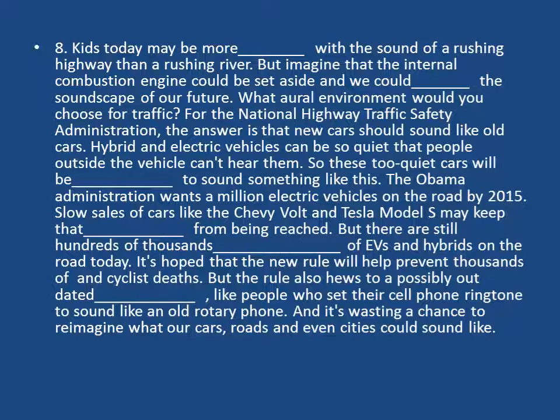So these two quiet cars will be required to sound something like this.